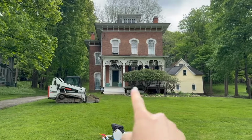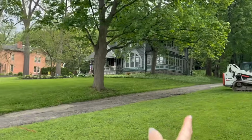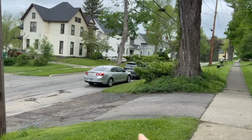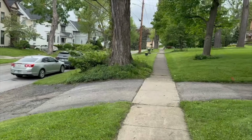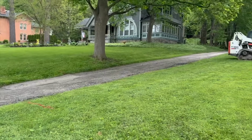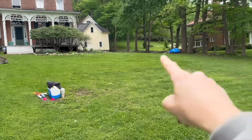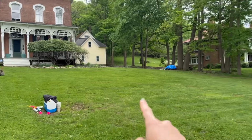This is my mom's house in Warsaw, New York. It's about 15 minutes outside of Letchworth State Park, maybe a little longer. Currently, the reason she wants to redo her driveway is because she really hates this, and she needs parking. She needs a place to put all the cars. She wants to Airbnb this place out. It's actually pretty frustrating that the driveway is only one way in, one way out, and sometimes they use it as a semicircle. So they're actually putting in a half circle here.